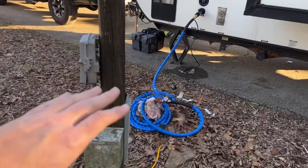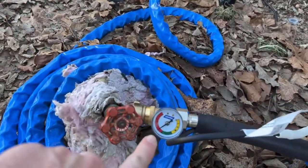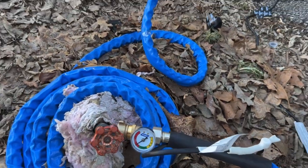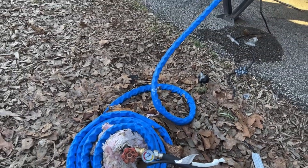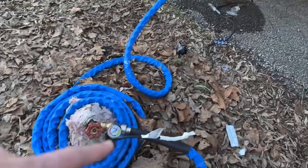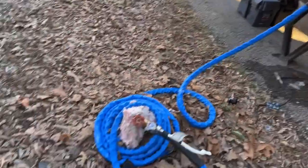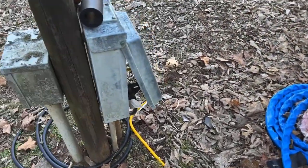I have my hose with a pressure regulator. You can already tell we do have some high pressure here. So this is regulating the pressure so it doesn't burst my pipes inside the unit. It is insulated, but this has frozen on me before, which is why I bought this hose. This hose is actually a heated hose. So it's got a little cable, comes over here. It's got a 30 amp hookup.